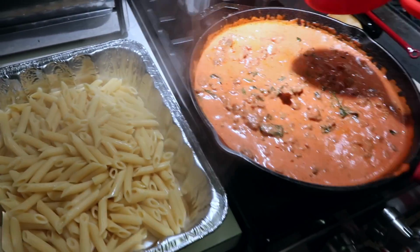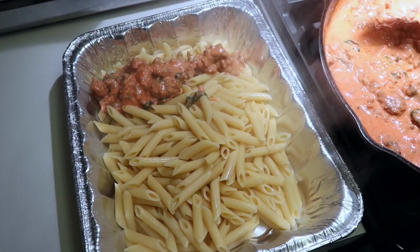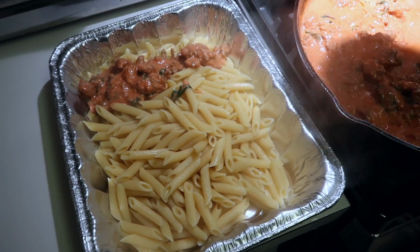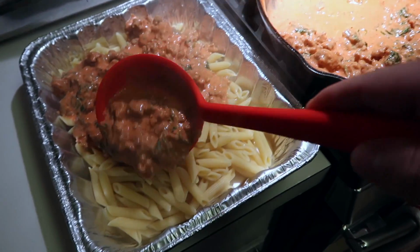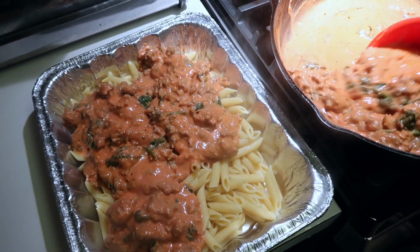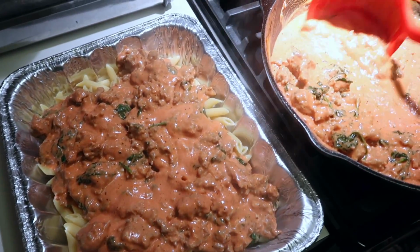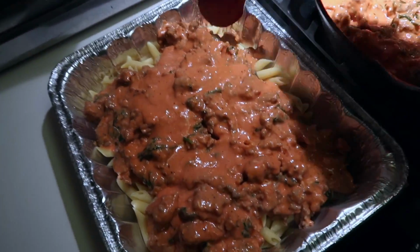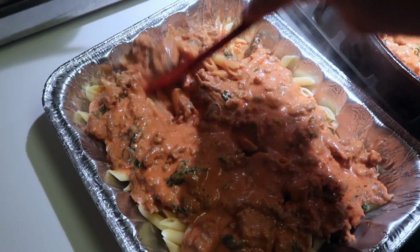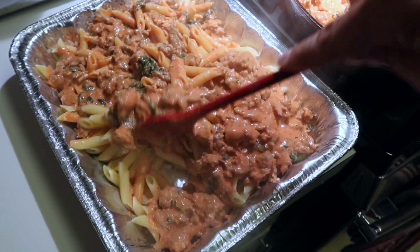All right, penne is finished, dried it off, and now we're just adding pasta sauce to the top of this. I've never made this recipe before. I've made things that are very similar to this, but I've never made this exact recipe before. And honestly, I feel like this is going to be a total home run. And then just give it a quick stir to get it all mixed through there.